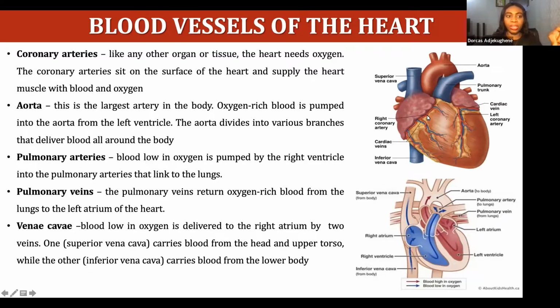Now, these arteries, these coronary arteries, their job is to feed the heart itself with blood. They are responsible for ensuring that the heart gets a blood supply laced with oxygen and nutrients every second. That's their job, right?